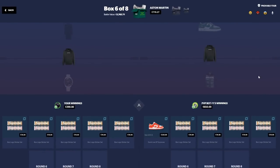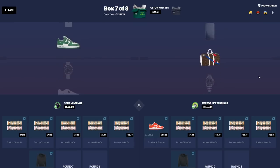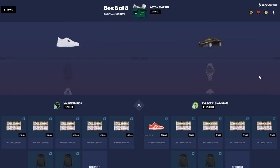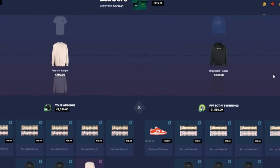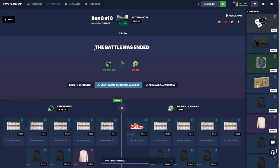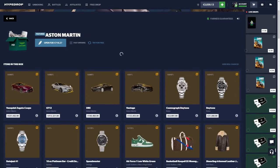Aston Martin! Come on, bro. Okay, so they got their own hoodies. Didn't know that. They got their own shoes too, kind of like BMW. Okay, we keep getting a 300 euro hoodie. So it's the worst thing in the case, a 300 euro hoodie or what? What's that? 790, okay. I'm gonna go look at the case now. I wanna know what's actually in it. So we made a little bit of profit. Nothing too crazy. Aston Martin.